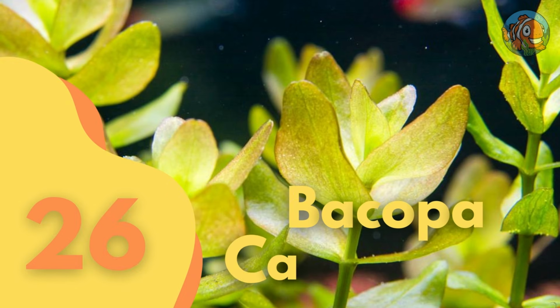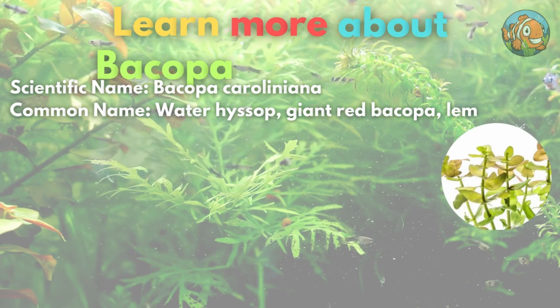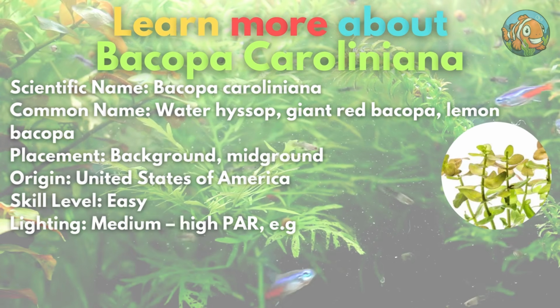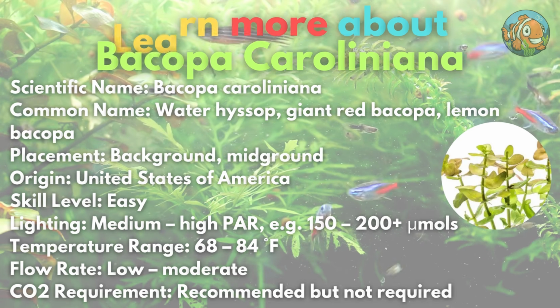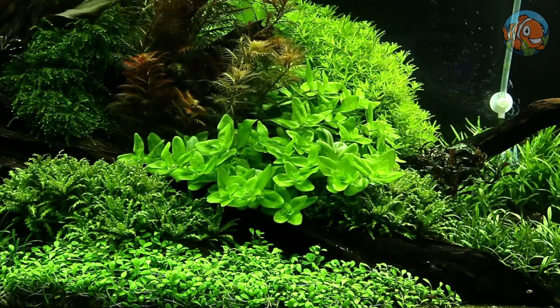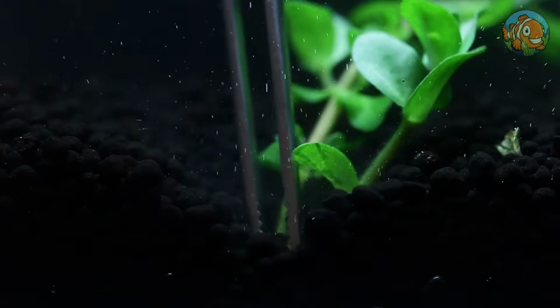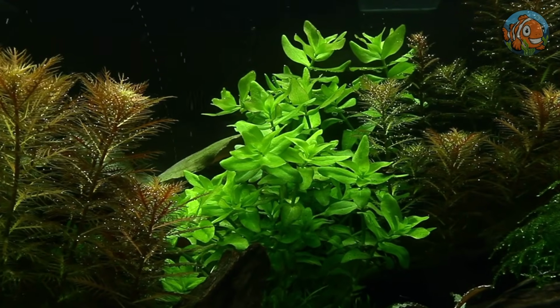You are going to love the next name of this plant, the Bacopa caroliniana. Lemon bacopa is an upright stem plant with a slow growth rate that can be cultivated in the background or middle of your aquarium. Although it is relatively simple to produce this plant from cuttings, it grows rooted in the substrate. It does not require high CO2, but good light is necessary to develop.